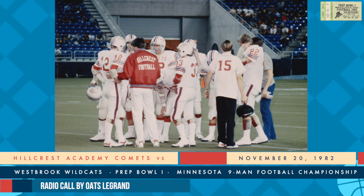I formation, wing left. Back to throw is Martinson. Screens it out on the side to Grown. Grown will be hit out of bounds as he gets to the 35-yard line. And that time, Westbrook went back to the 4 on the defense.